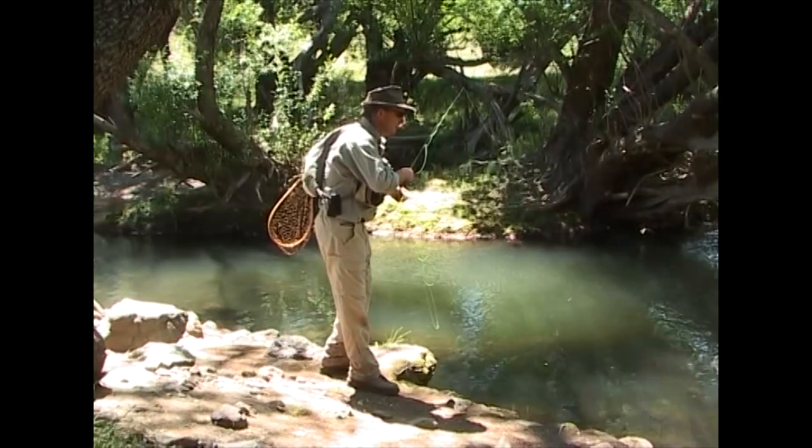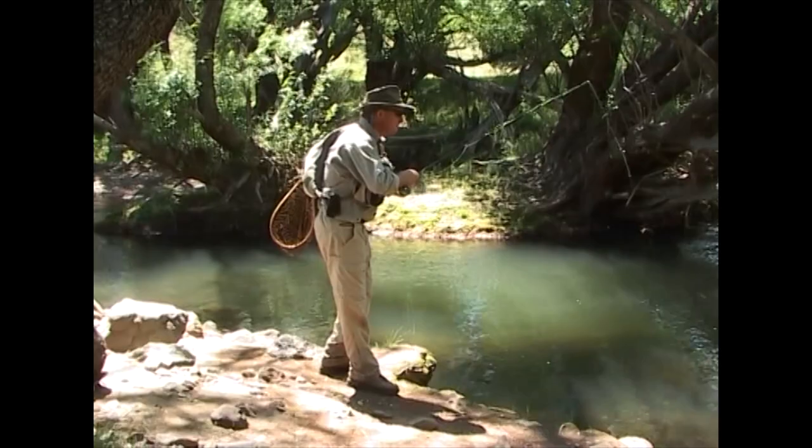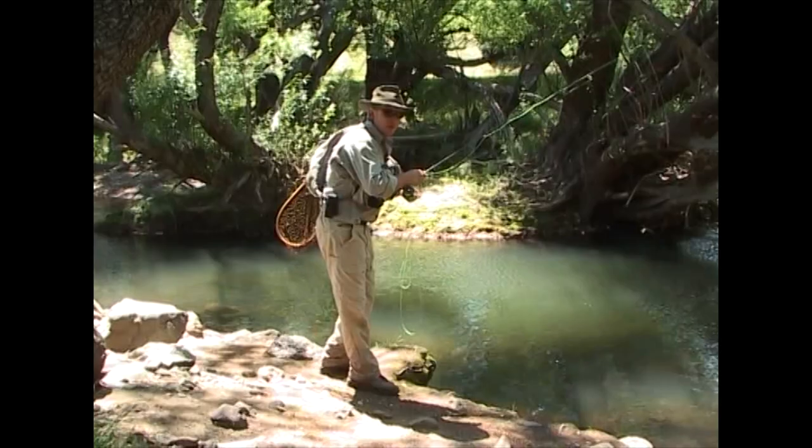I have a beaded nymph on, and I've set up my strike indicator to get my fly down to the position where the fish would be. A little bit slower, but we'll see how it goes.